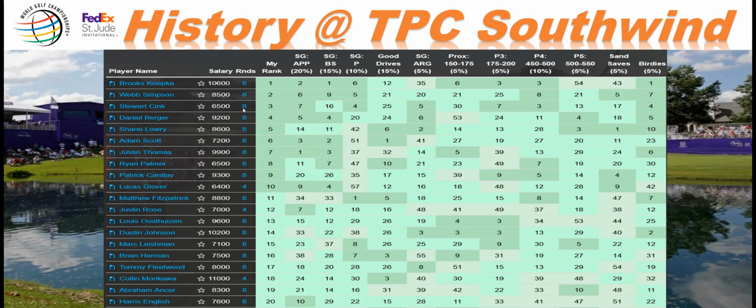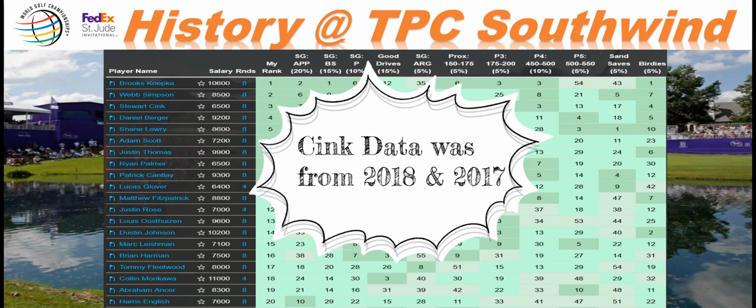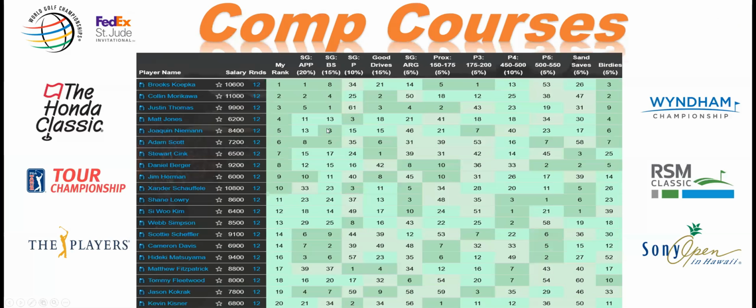And I'd have to look. I did not verify, he might have not played in the last 2 WGC, so that might be older data that's pulling. But again, we know he's in great form. Daniel Berger's had good showings here. I believe he was in a playoff, either that was 2019 or previous. But anyways, just to give you guys some ideas.